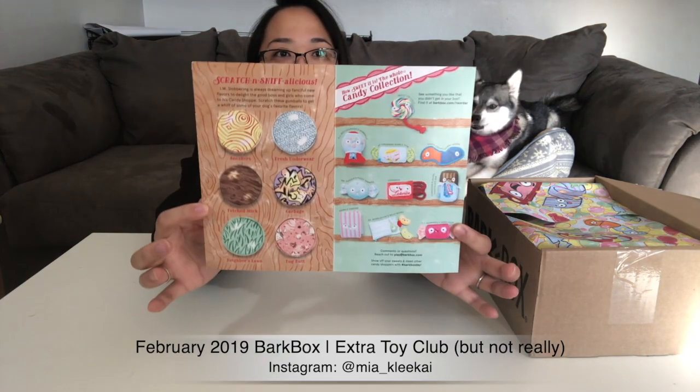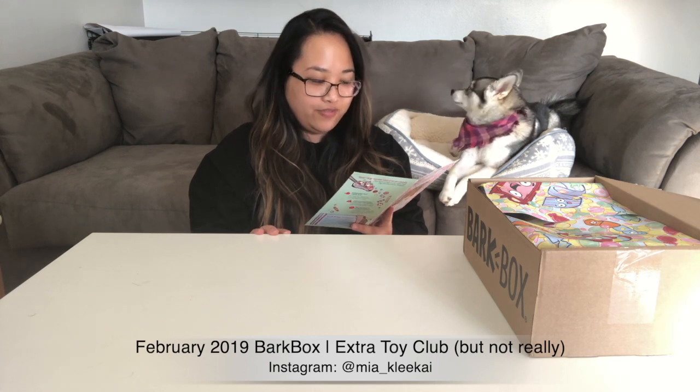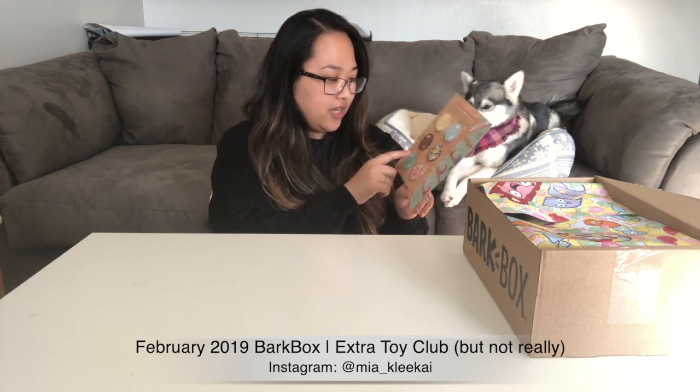And then this is what I see inside. Whoa, scratch and sniff. Okay, it says, Slobbering is always dreaming up fanciful new flavors to delight the good boys and girls who come to his candy shop. Scratch these gumballs to get a whiff of some of your dog's favorite flavors. Okay, is it really? Because this one says dog butt. I don't really want to smell dog butt. But there's sneakers, fresh underwear, fetch stick, garbage, and neighbor's lawn.